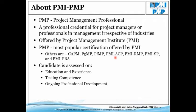You have PMI ACP, which got launched 2 to 3 years ago, the Agile Certified Practitioner. You have PMI RMP, Risk Management Professional. You have the Schedule Management Professional.